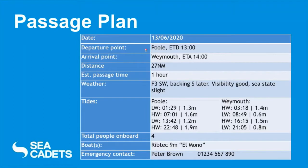So in this case, I'm doing it as a passage. I'm starting at Poole, I'm heading to Weymouth. That's roughly 27 miles as it goes. If I do 27 knots on my RIB, that will take me about an hour, and I plan to do it just after lunch. I've checked the weather, a force 3 southwest. I'll be going pretty much southwest, that's all right for me. I've checked the tides at either end, and I can check which direction they'll be going in around some of the headlands and things to make sure I'm happy with that.